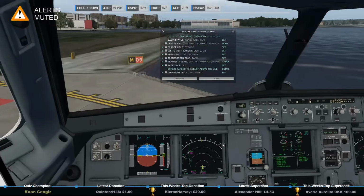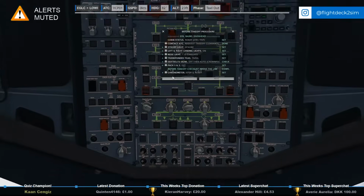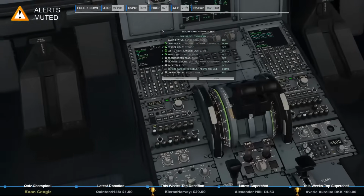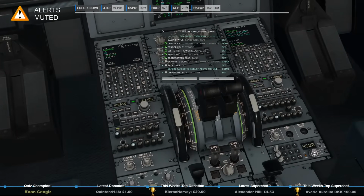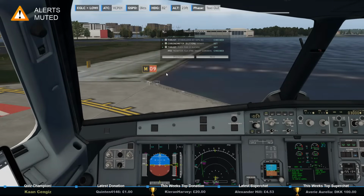There we are. Right, we'll do the before takeoff checklist here. I'm going to run the ToLiss checklist, and I'll do a sort of rough before takeoff checklist based on my operator's SOP. So contact ATC, imagine we've been cleared for takeoff. We can put the strobes to on. Landing lights can now come on. Nose light to takeoff. Transponder to TA/RA. Seatbelt sign off, then on. Okay, imagine that's done. I'm not turning the packs off because we're not doing a bleeds off takeoff. Chronometer, stop and reset. That's it. We're all ready to go, guys.